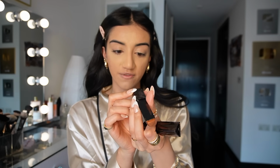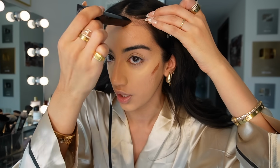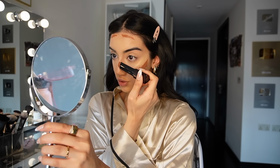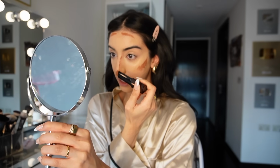Your cream contour can often look muddy, and you need to be super careful with this. This gives you such a glow. So it's the Hourglass Vanish Stick in shade 16. I actually wanted to get it a little bit darker, but it was sold out, but I find that this still works super well, and a little bit goes a long way, which also really helps when the product is so expensive. And with nose contour, it's also super important to keep a light hand.